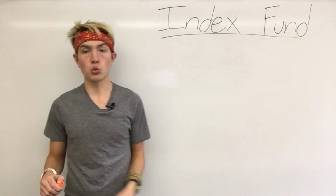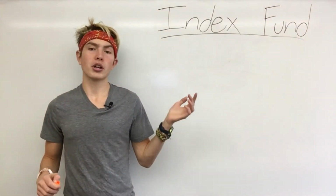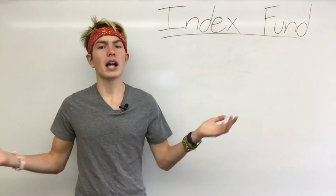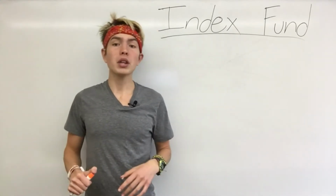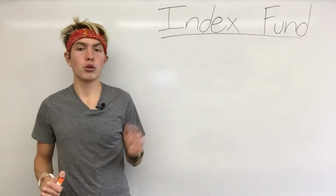You can buy whatever index fund you want, but going through your broker is usually going to save you a little bit of money, maybe a lot in the long term. I don't know. It depends on how many you buy, how often you get in and out. It really depends on your personal situation, but I would recommend going through your same broker.